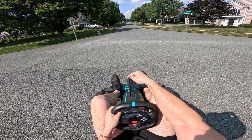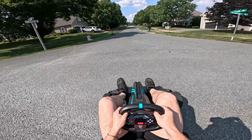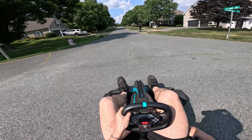All right, braking test, once with the pedal, then once with the pedal and the emergency brake. Let's do it. Braking now. No e-brake that time. All right, now with the brake and the e-brake, and braking.